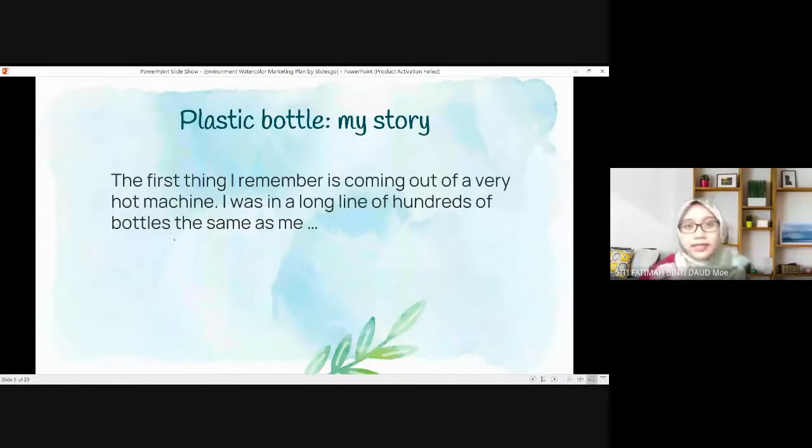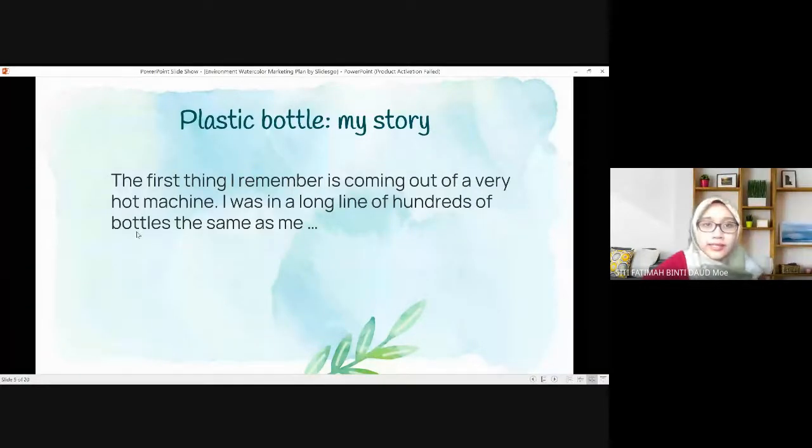The first line. The first thing I remember, so you imagine this is a plastic water bottle talking, the first thing I remember is coming out of a very hot machine. I was in a long line of hundreds of bottles, the same as me. Where do you think this is from? What is the setting here? Where is the bottle now?